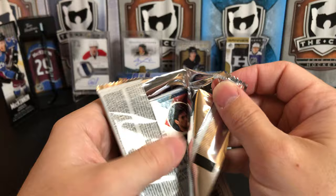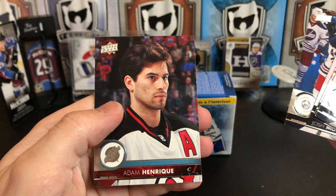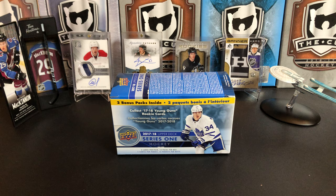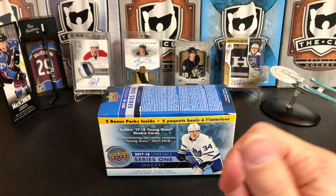Final pack. Thomas Greiss, Jason Spezza, Matt Moulson, Josh Morrissey, and Adam Henrique. Base pack, womp womp. Well, that is a very meh box of 17-18 Series 1.